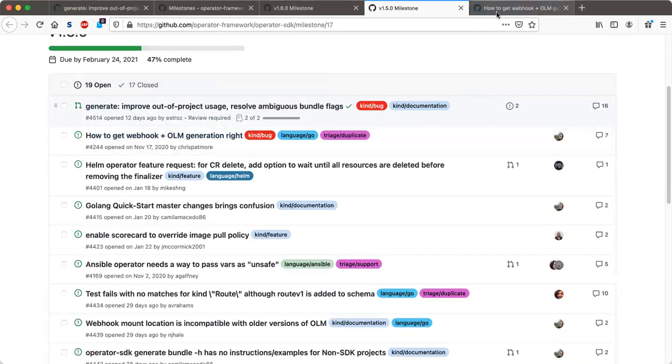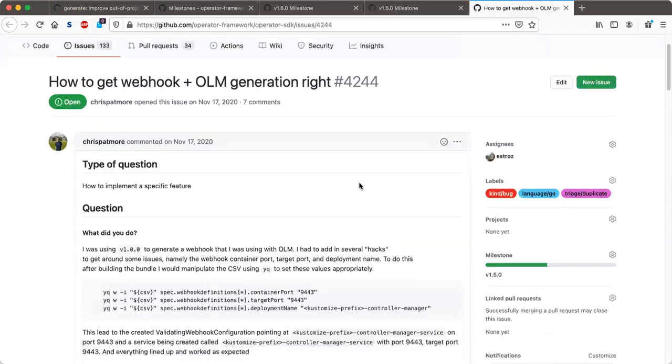Okay, how to get webhook plus OLM generation. Correct. Yeah, that should be moved to 1.6.